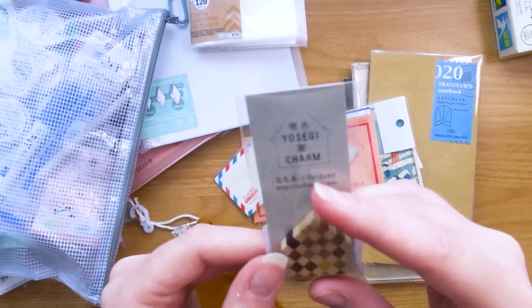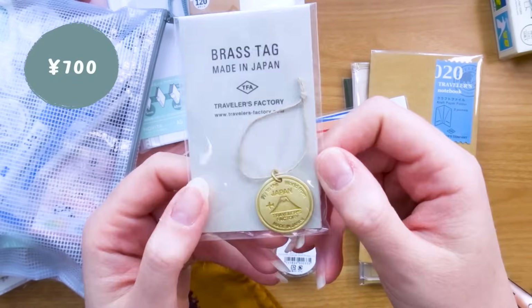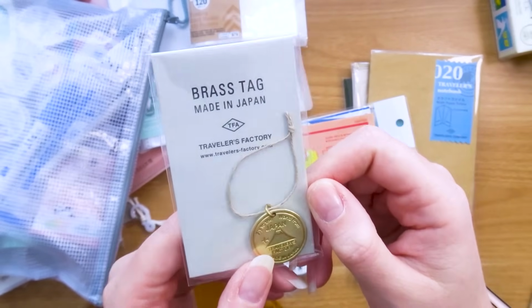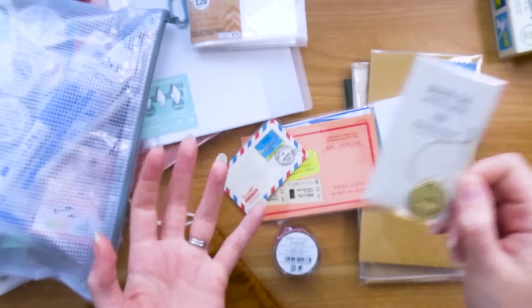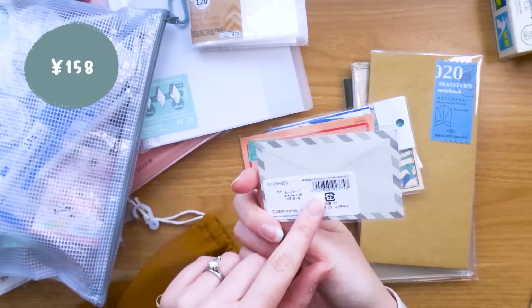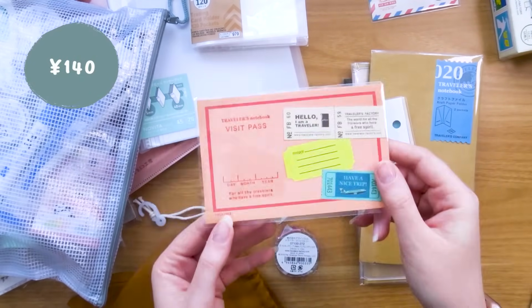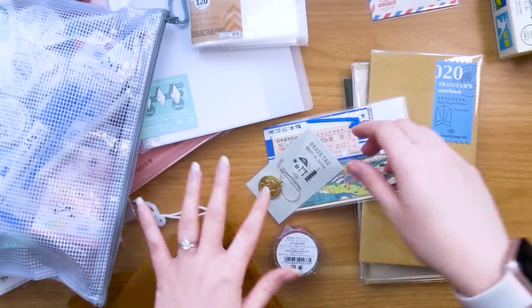I thought this was really pretty, so lots of different shades of wood there. A brass tag, this says fly to the world from Japan. Again, I just really wanted lots of mementos from our trip. This sweet little postcard and envelope. Another postcard. I use postcards quite a lot in my journals, just as like flips.